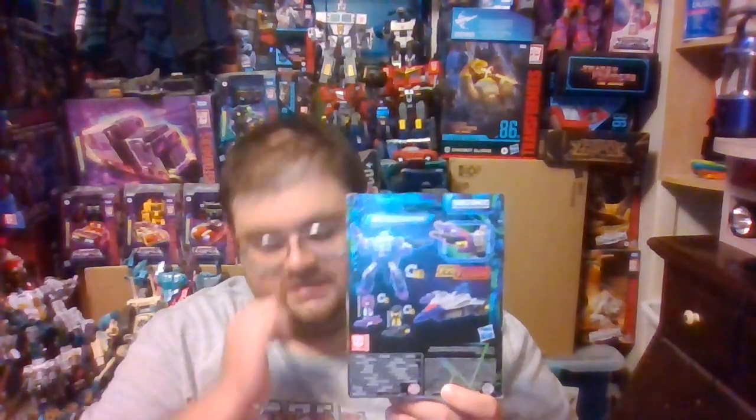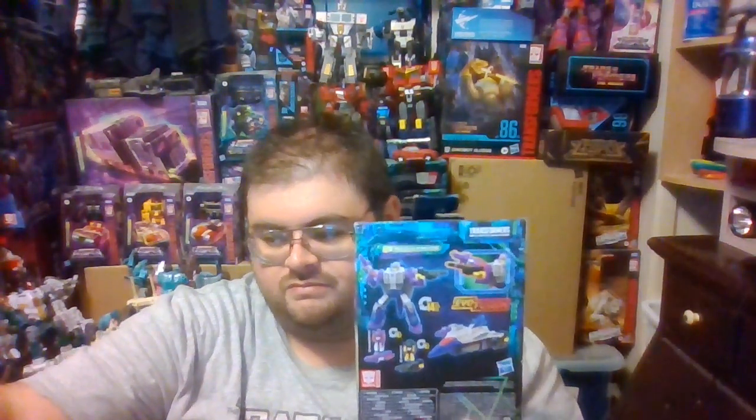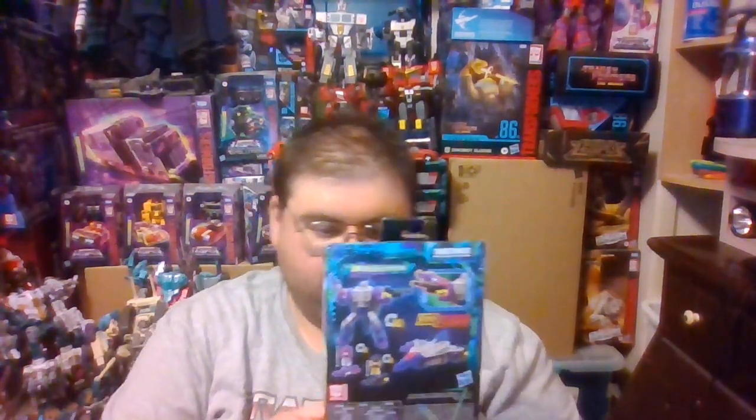I saw at the start of the year, some people got duplicate copies of Needlenose and then they painted Zigzag and Sunbeam into Quake's Target Master partners so that they could be partnered up with the Titans Return version of him. But yes, one of the reasons why I'm particularly excited to add Needlenose to my collection is that this is the first and currently only action figure of him that I have in my Transformers collection.